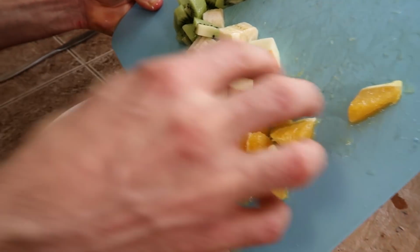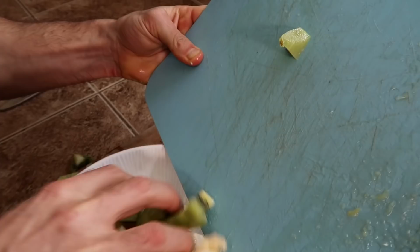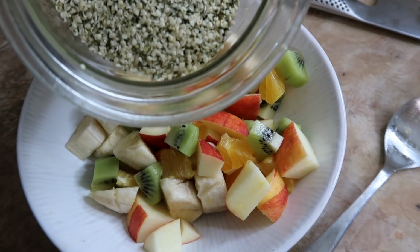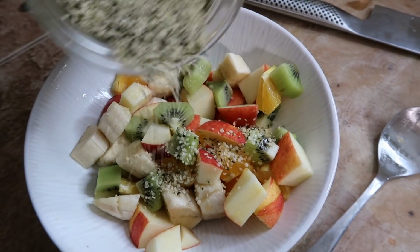So in this colorful mix, you can see that I have some apples, I've got some oranges, got some kiwi, some banana, and then I went and threw some hemp seeds on the top of it as well, just to get some healthy fats in there, some good omega-3s, and then also some protein as well.